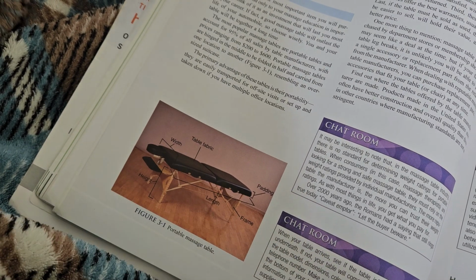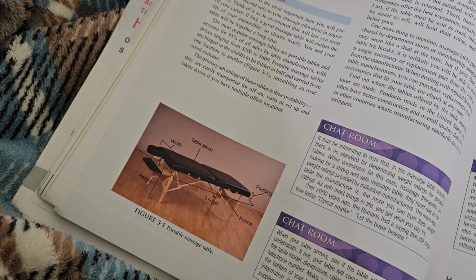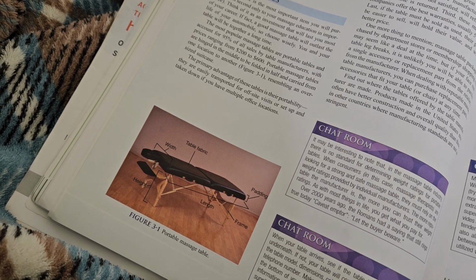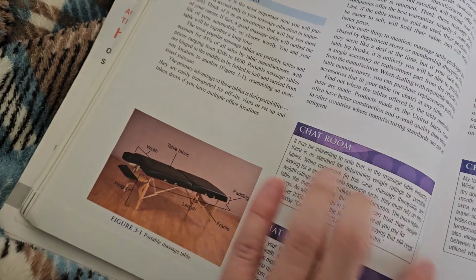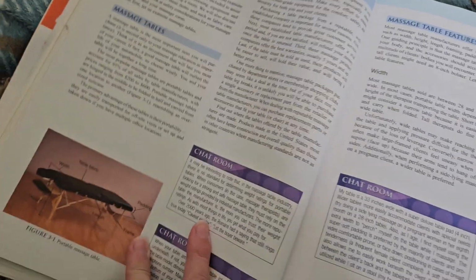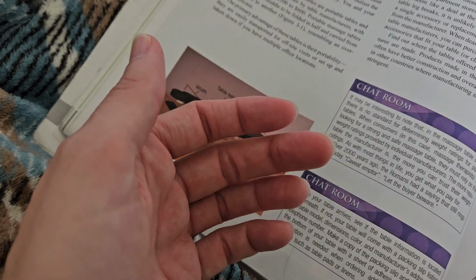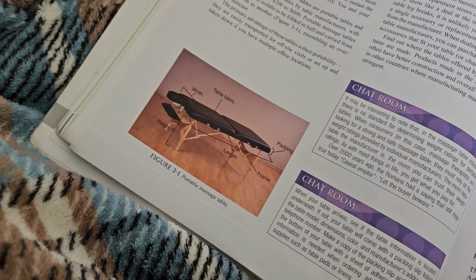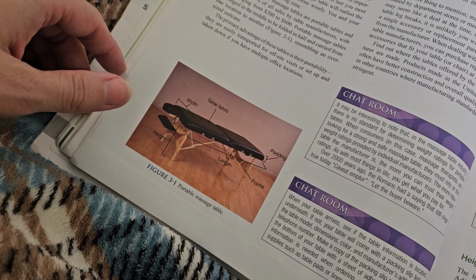So I just use one of those twin bed protective coverings that you can get for little kids in case they mess up. But they're talking about how you need to get a good quality table because it's going to be more cushiony and make your clients feel more relaxed.